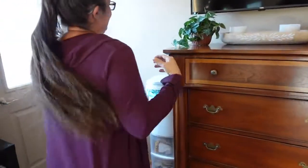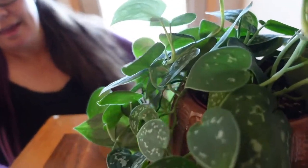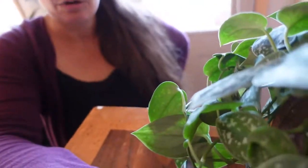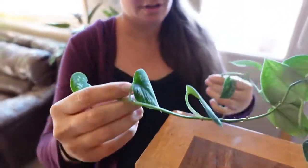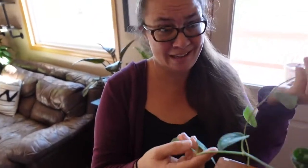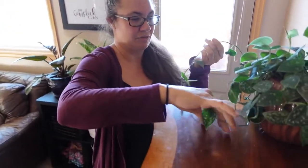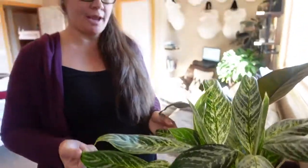This is another one of my favorites. This guy's cool. That I love. This is a Satin Pothos. It has these shiny, silvery leaves. I think it's silver. Velvety. This is velvety. But he had no trails, like tendrils, whatever they are, when we got him, and I'm gonna propagate him because he's another one that I could have, like, one in every room. Over here we have an aglaonema.